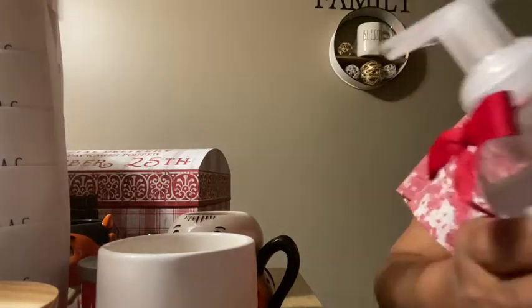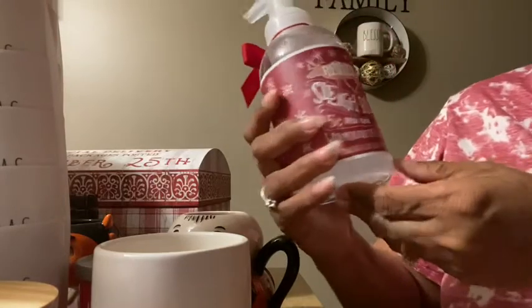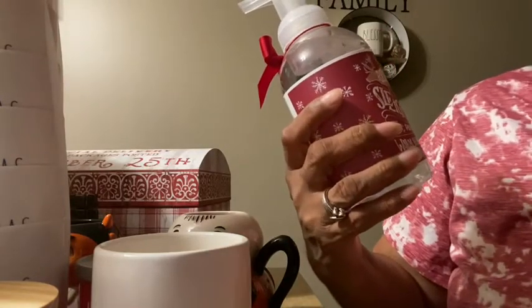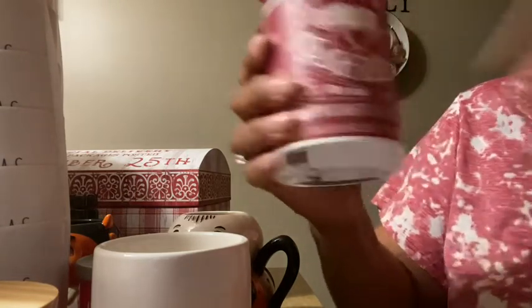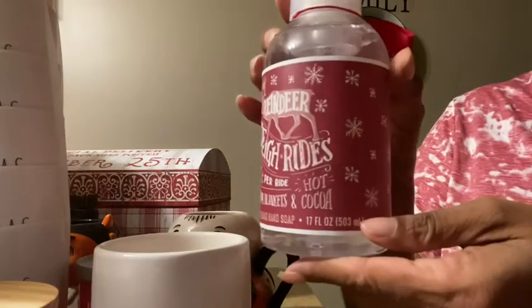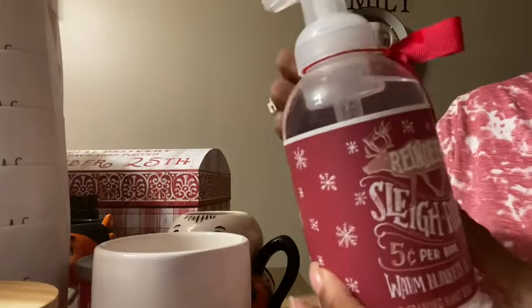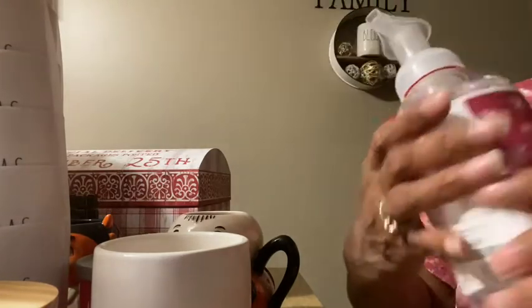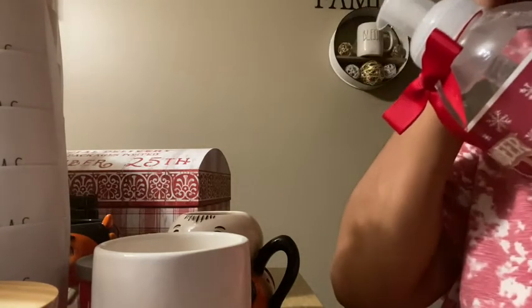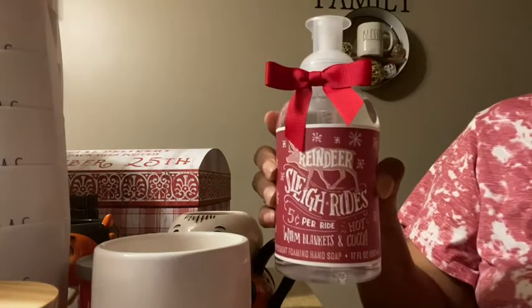That is basically all of my RaeDunn. But there's more. This from Home Goods. I thought it was so cute. Look how it looks kind of vintage. And it says reindeer, sleigh rides, 5 cents per ride, warm blankets, and hot cocoa. So cute. That is just adorable. Look at that, y'all. And then it has a little bow on it. And it's basically hand soap, I think. And I'm trying to see what the smell is or anything. $9.99 at Home Goods.